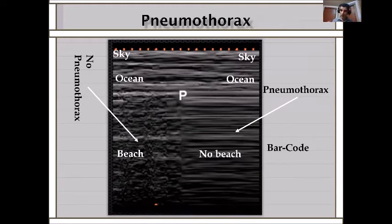So if you suspect, you see more A lines, very multiple A lines. You don't see sliding. You see more A lines. You don't see B lines. You don't see sliding. Then there is air or there is something replacing the sliding or preventing the parietal pleura on the visceral pleura. What is this? Either air or fluid. If it's air, you'll see many A lines. If it's not air, you'll see more B lines and no sliding. There is a fluid. You put M mode. If you see the sky, ocean, beach sign, this is normal. You have no pneumothorax. If you don't see the beach, you see only the sky and ocean and repetition of ocean, or we call it barcode sign, then you have a pneumothorax.